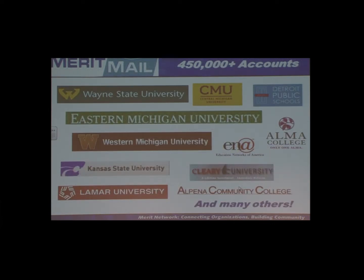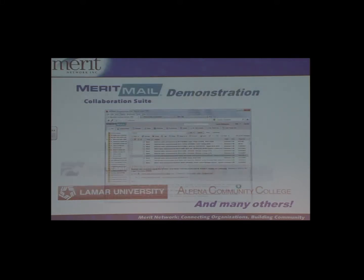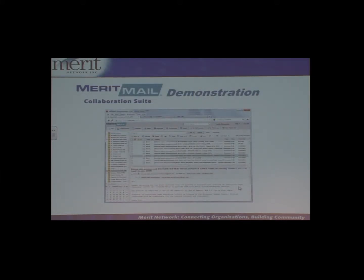So these are a handful of the largest organizations that have adopted our hosted Merit Mail service. You'll see some of them located here in the state of Michigan and some not here in the state of Michigan. Some of these are now on their 4th year. Kristen, we just signed a couple renewals for folks moving on their 4th year. So we've got not only a product out there that they've been using, but they're obviously satisfied enough with to renew their contracts.